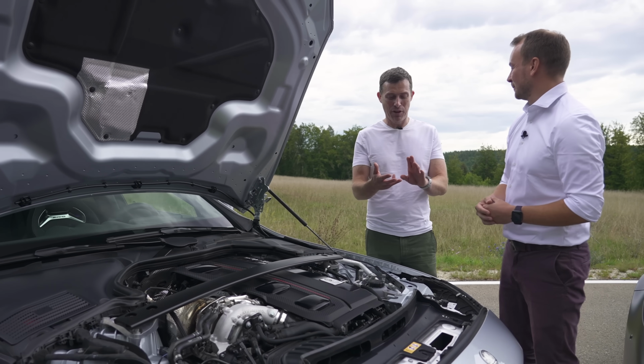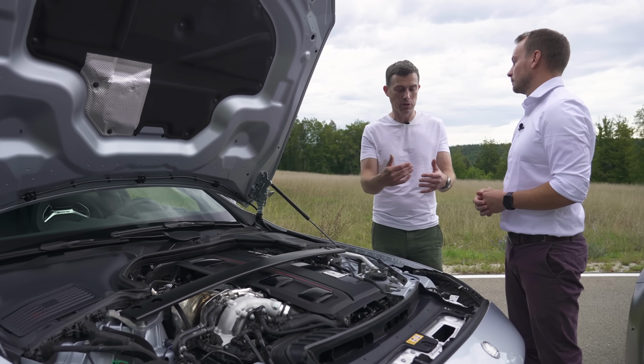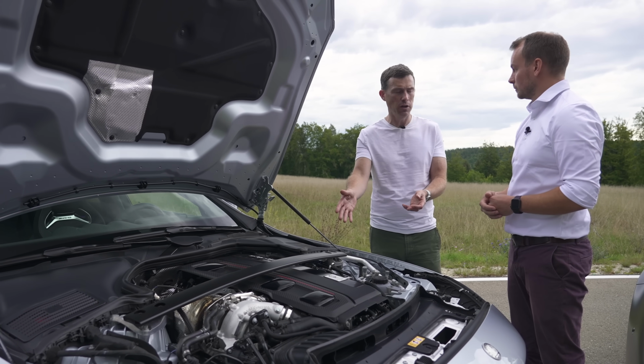But seriously, that does help. The four-wheel drive makes it more drivable every day, but also improves the launch performance as well. So have you got the 0 to 100 kilometers time for this car? It's 3.4 seconds.